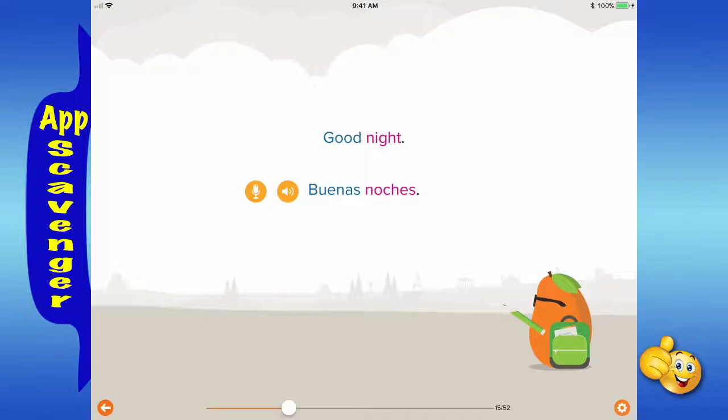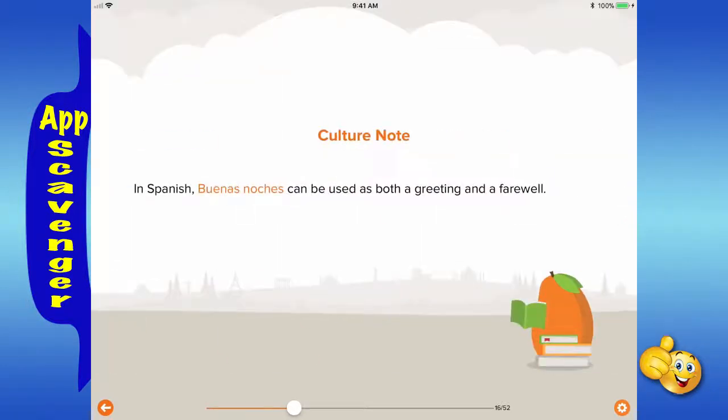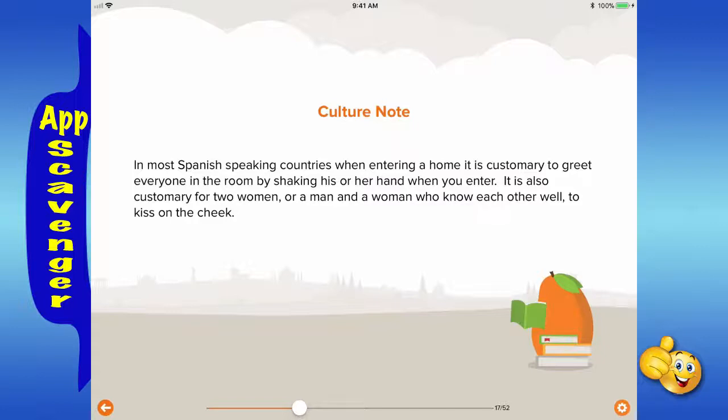All right, let's learn how to say, good night. Listen closely and repeat. Buenas noches. In Spanish, Buenas noches can be used as both a greeting and a farewell. In most Spanish-speaking countries, when entering a home, it is customary to greet everyone in the room by shaking his or her hand when you enter. It is also customary for two women, or a man and a woman who know each other well, to kiss on the cheek.